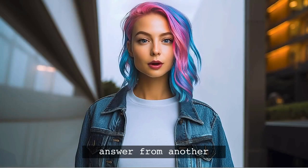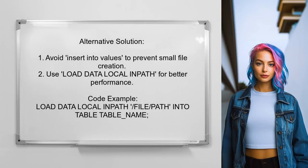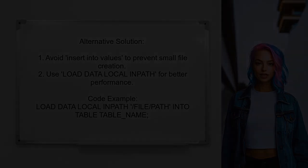Let's take a look at another answer from another user. One alternative solution suggests that using insert into values can lead to the creation of many small files, which slows down performance. This is because Hive does not enforce constraints or indices, causing these small files to accumulate. If ACID properties are enabled, periodic compaction can also slow down the process as it combines these small files into larger ones. Instead, it's recommended to use the load data local inpath command to load data directly from a local file, which can improve performance.